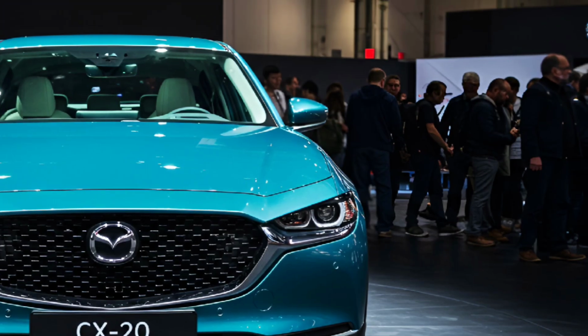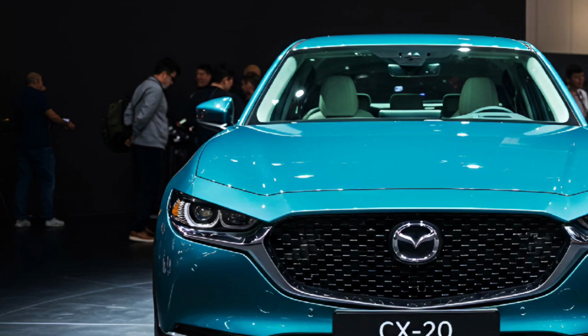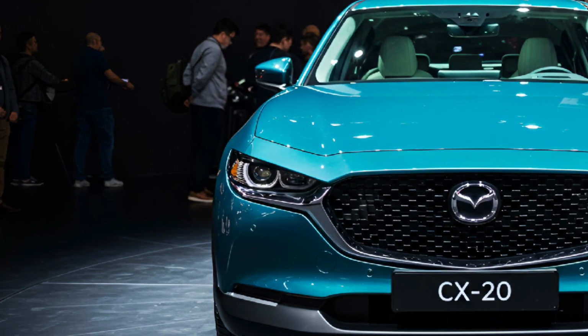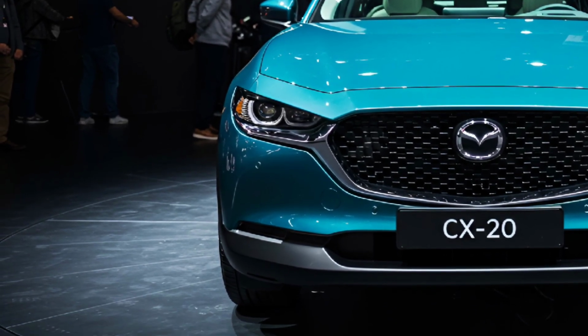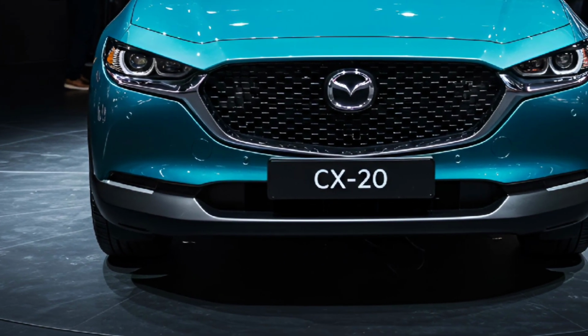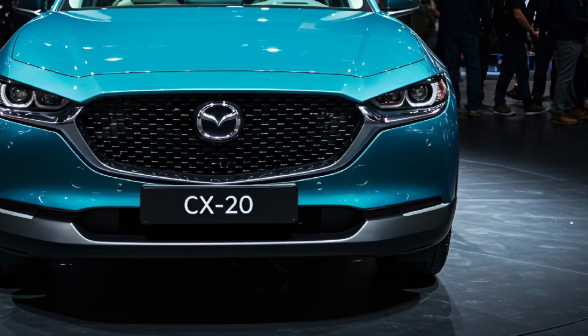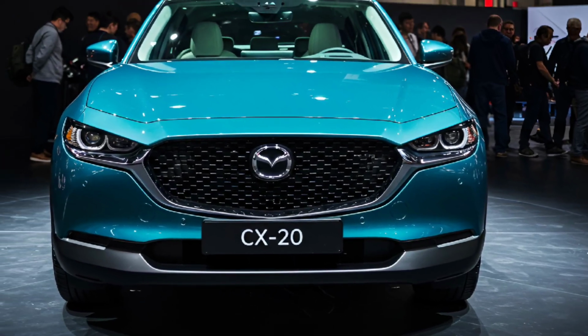Safety. Mazda's bringing the full suite. The iActiveSense safety system is standard across all trims. That means lane keep assist, adaptive cruise control, blind spot monitoring, rear cross traffic alert, and emergency braking. So whether you're a new driver or just tired of close calls in traffic, this one's got your back.